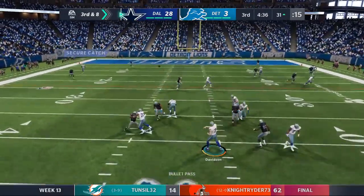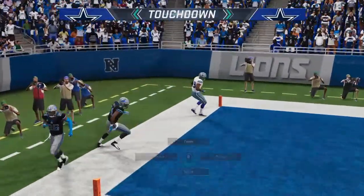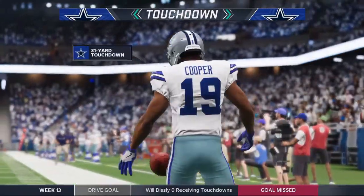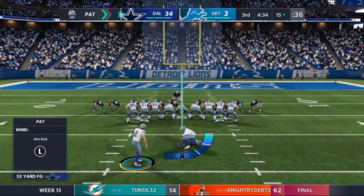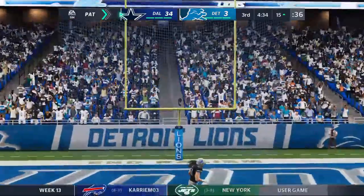Operating from the gun. Davidson looking deep in the direction of Cooper. And this is caught for a Cowboy touchdown. Amari Cooper, his 3rd touchdown of the game, number 11 on the year. And the Cowboys add on. And this is obviously quite a performance.